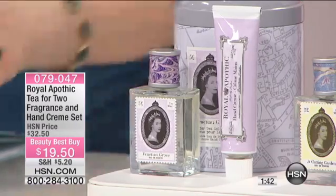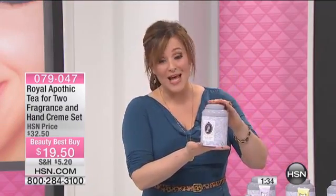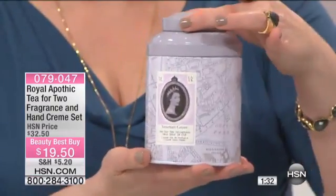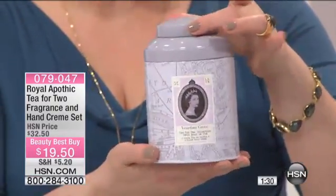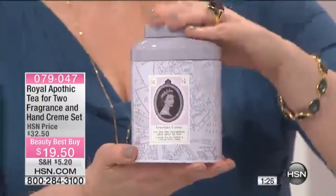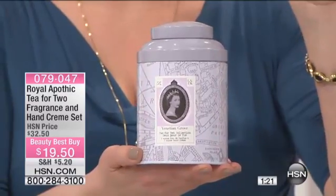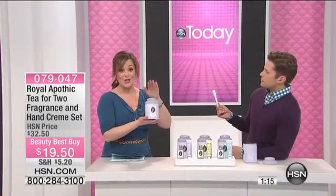They're goof-proof. And then I want you to take a look at the beautiful little tea tin that you get this with, because these are just darling. They're really charming. They make the most incredible gifts. And really, he also said that you could absolutely layer these. They're meant to be layered and customized the way you'd like. So if this is something you're thinking about at this price, once again, original price was $32.50. Today, it's a Beauty Best Buy price of $19.50. And if you get it on express shipping, you get this to us on time for all those last-minute gifts, if we forgot about Valentine's.